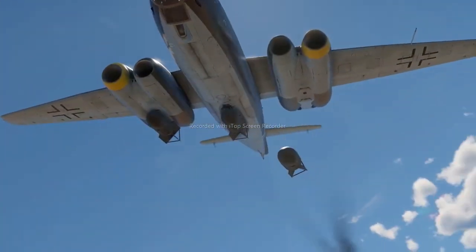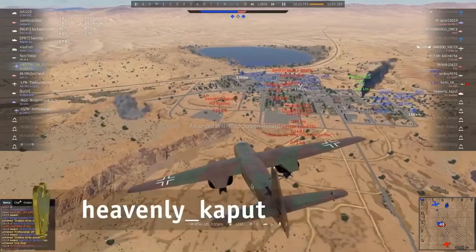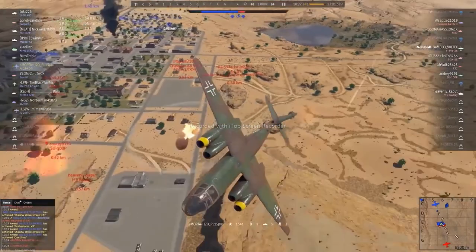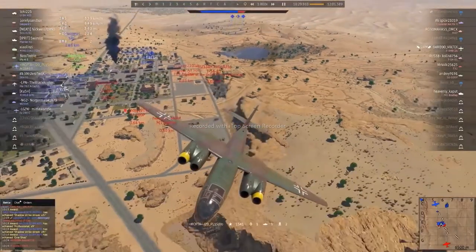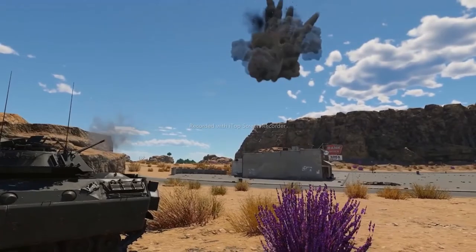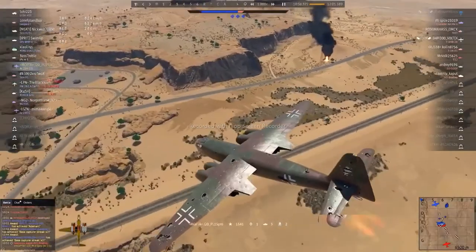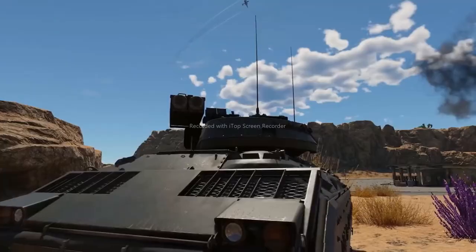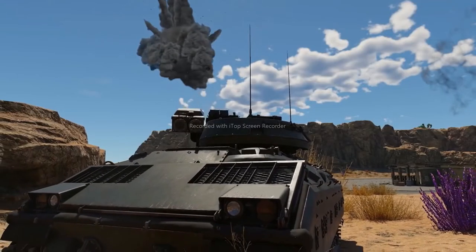Now to some bombing news. An enemy Arado is aiming at a Bradley crawling below. One bomb away. Denied. What was that? Did they actually shoot the bomb midair with the autocannon? Well, whatever. The bomber goes for a second approach with another bomb, and we see another midair boom. This Bradley is better than actual SPAAs.